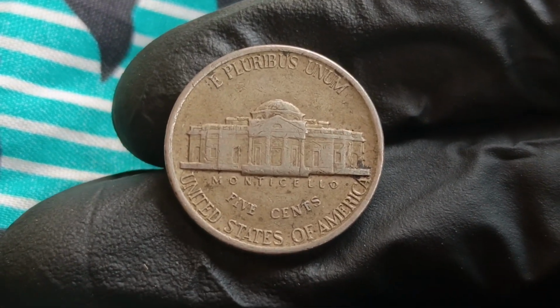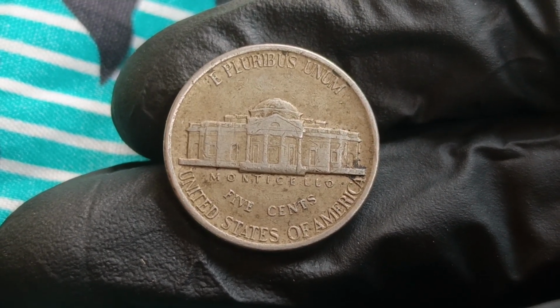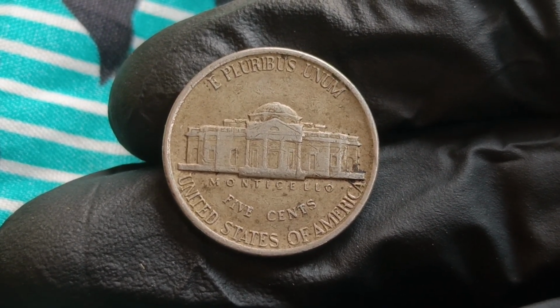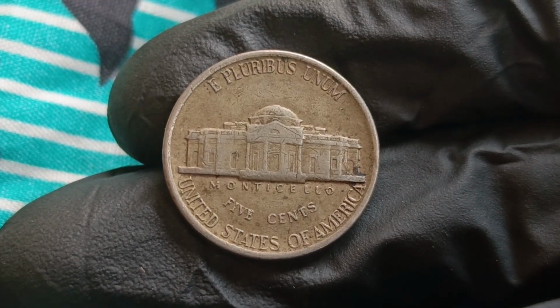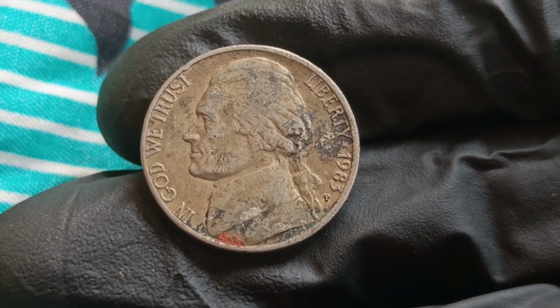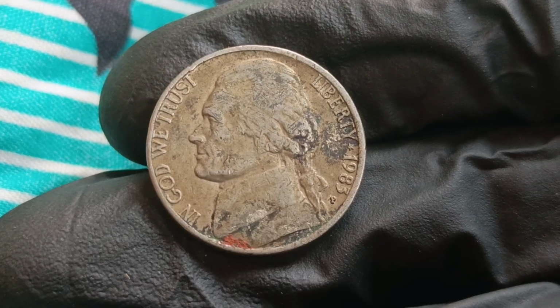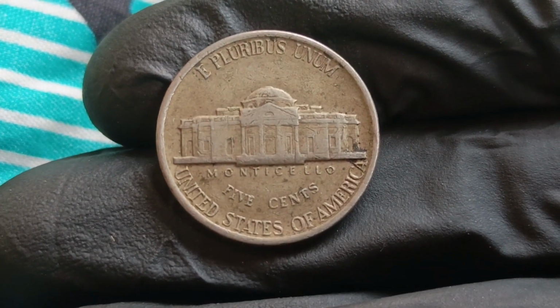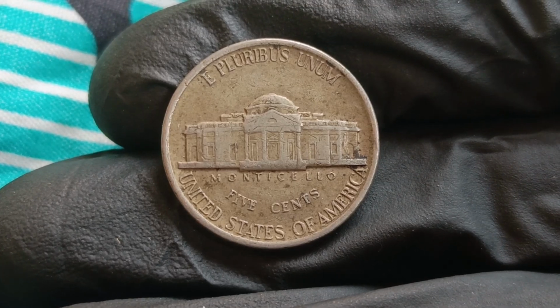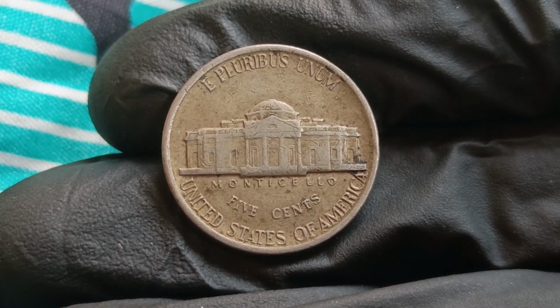When you first look at a 1983 Jefferson nickel, the most important thing is to identify the date correctly. The number 1983 appears on the obverse beneath Jefferson's portrait. Because this coin is now more than 4 decades old, some circulated examples can show significant wear, scratches, discoloration, and other signs of use. A magnifying glass or coin loop can make it much easier to confirm the date and inspect the smaller details. The second important feature is the P mint mark.